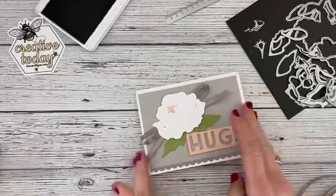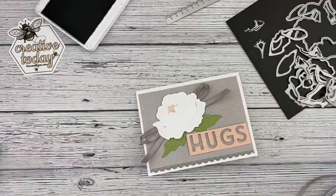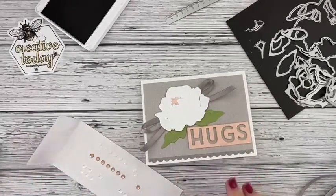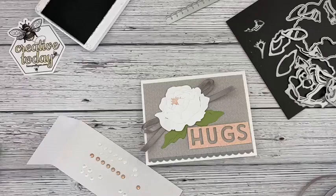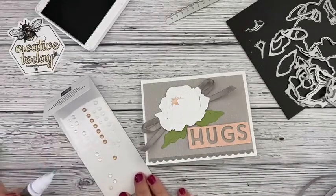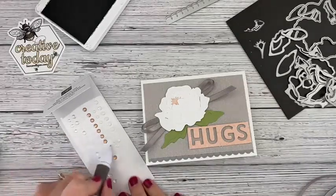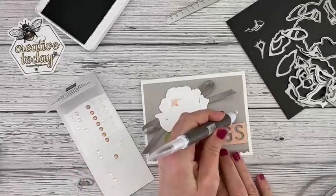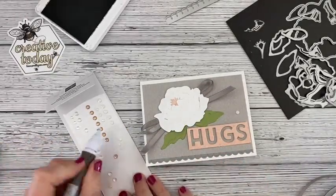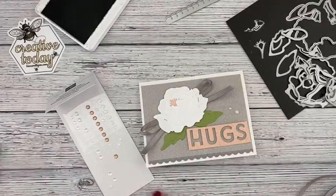Okay, so there's our leaves. And then that's pretty much it for the card. However, I did want to add some embellishments because I thought it would just soften everything and just add further interest. So I'm using these same elegant faceted gems, and I couldn't decide, but I think I'm going to go with the white ones because I think they're a good complement to the gray background paper that I used. So I'll put 2 of those there, and I'm going to put another one.